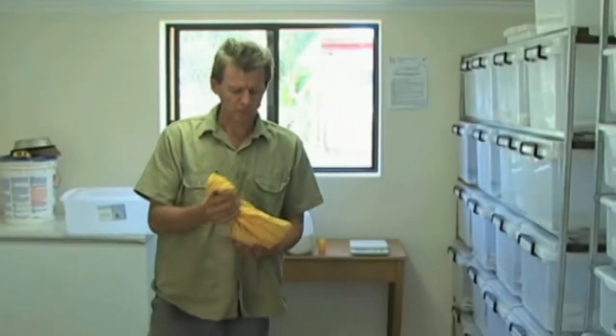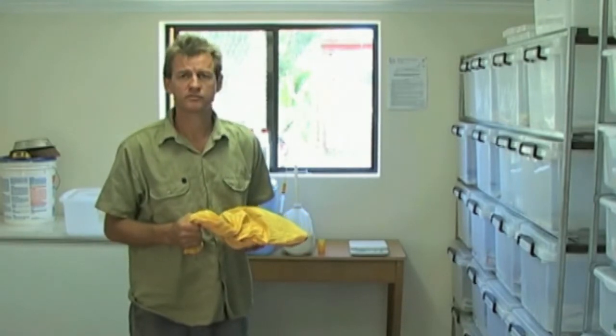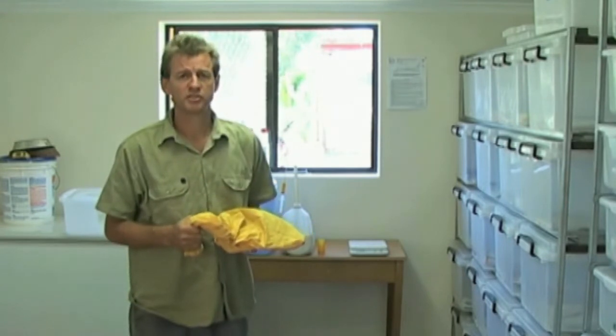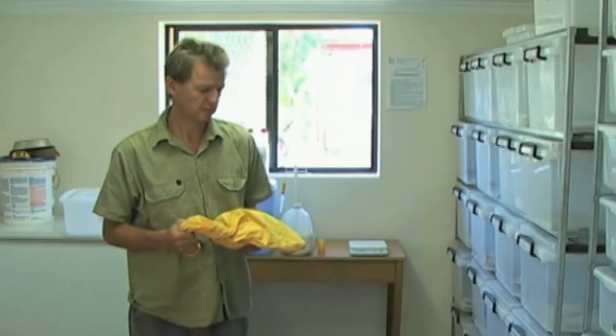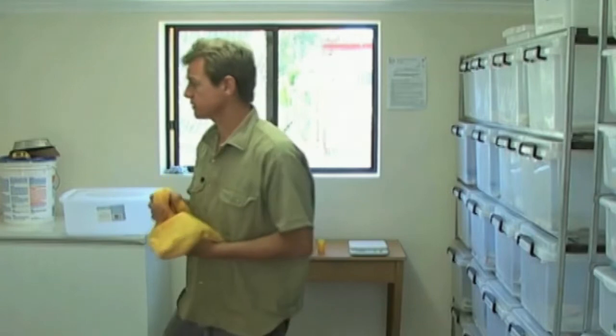Part of our quarantine license conditions is we must quarantine any animal that comes out of the bush for a minimum of 21 days. And that gives us a good opportunity to treat these reptiles for parasites and get them feeding and things like that. So we'll give this a quick worm out, but I'll need some assistance. I'll just get my young fella. Ryan, come in.